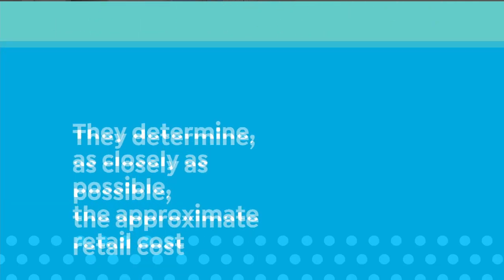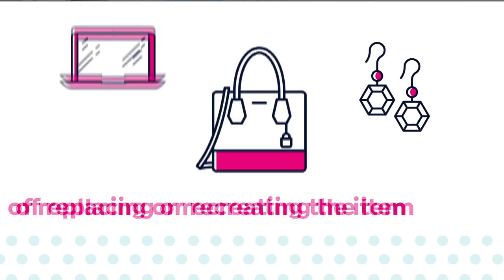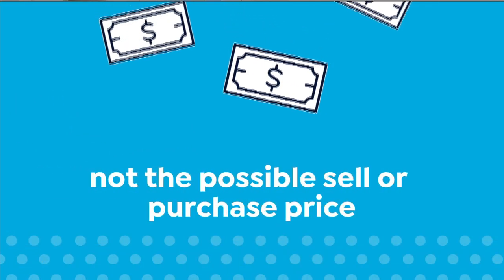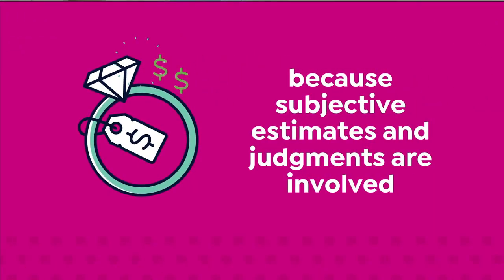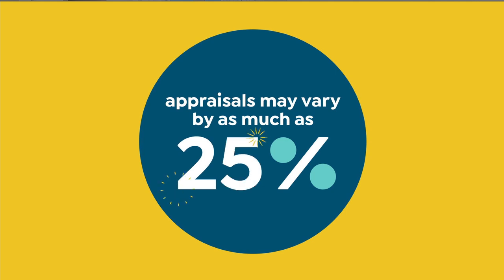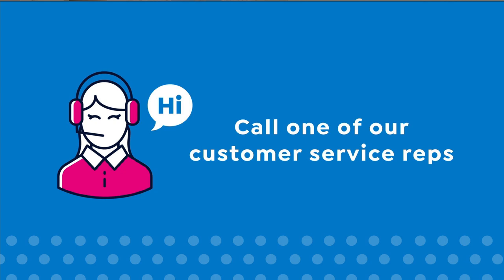Qualified appraisers. They determine, as closely as possible, the approximate retail cost of replacing or recreating the item, not the possible sell or purchase price. Because subjective estimates and judgments are involved, appraisals may vary by as much as 25%. Call your customer service rep for more information.